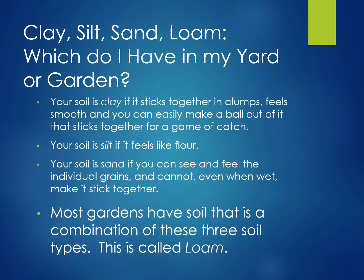Soil texture can be divided up into 4 different types based on particle size. Those include clay, silt, sand, and loam. So how do you know which you have in your yard or garden?